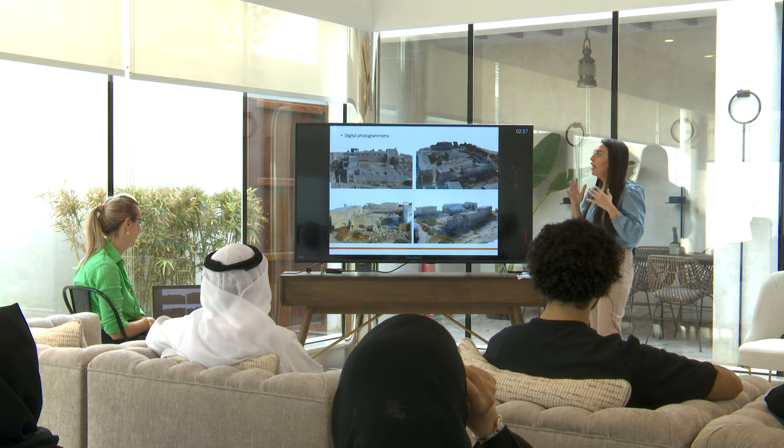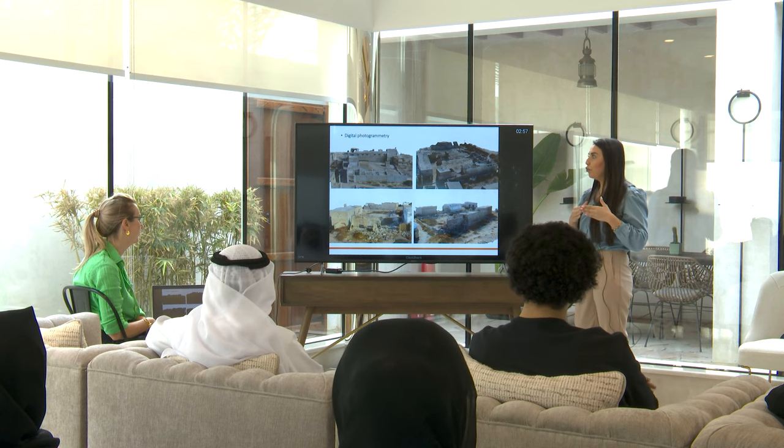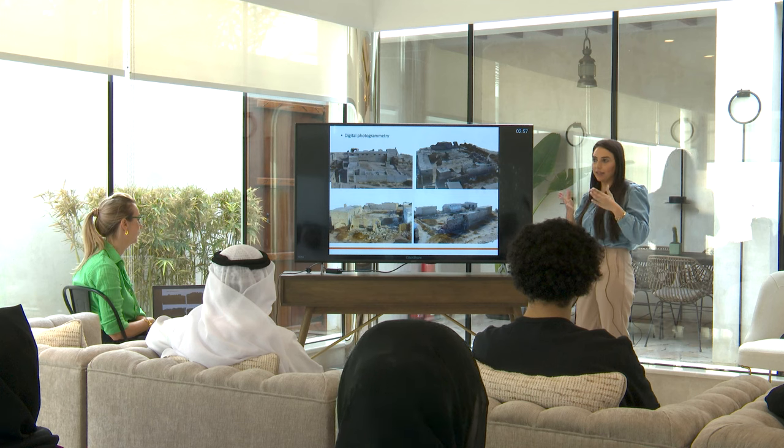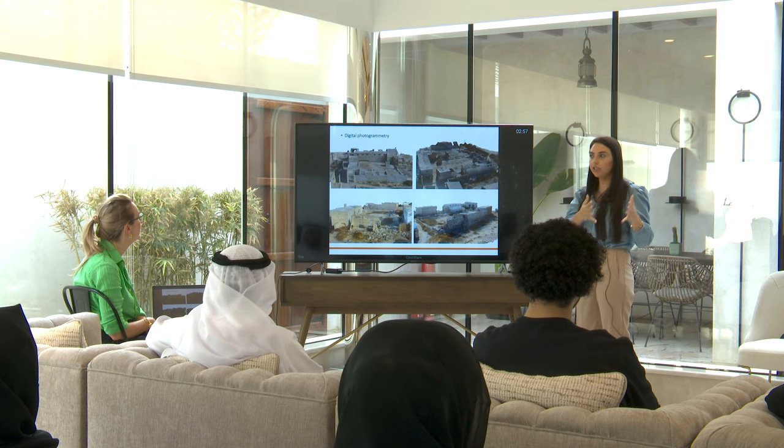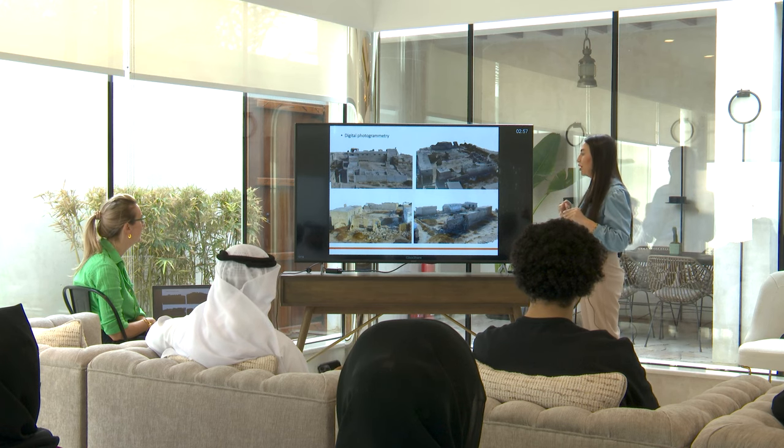The second step is photography, like general photos. Sometimes we also have photos that someone took 10 years ago, so we try to collect them. The third step is digital photogrammetry.